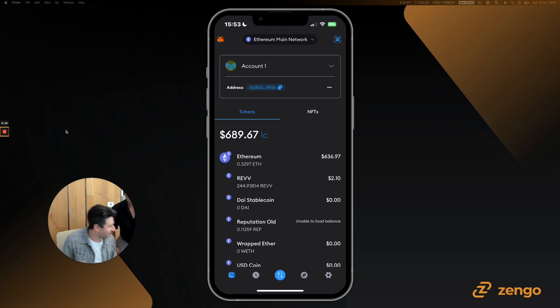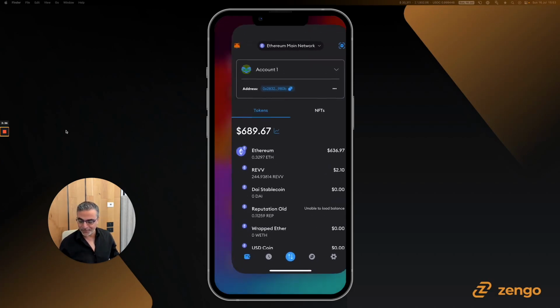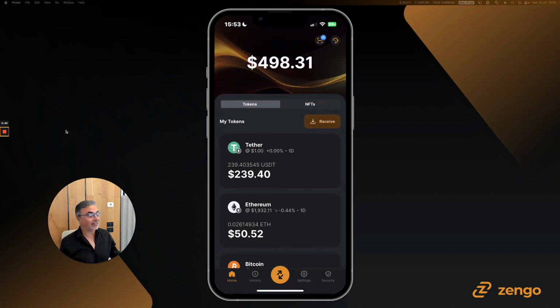What happened here? Okay, all right. I think things went out of control. Okay, someone has touched... Harry, did you touch my wallets? Okay, all right. Oh my God! Transaction complete. How did you manage to get to my wallet? All right, I think I know. You had my PIN code and you managed to get into my account. All right, but the Zengo account I see has not moved a cent. All right, we'll deduct that from your salary.